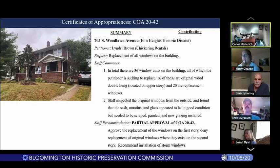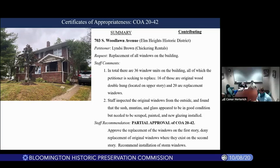20-42, 703 South Woodlawn Avenue, Elm Heights. Is the petitioner with us? Yes. All right. Hi. So this property is a contributing American Foursquare style home built circa 1920. The property is located in the Elm Heights Local Historic District.